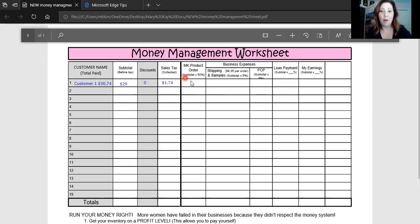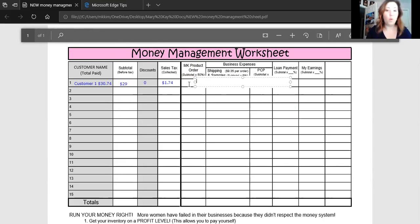Now, once all that money is deposited and I have access to it, I have to figure out what to do with it, right? I don't want to run my business into the ground and take all the cash and run. No, I've got to get more products. I've got to replace my business. I've got to restock my shelves. So this is your product reorder column, okay? So we're going to take half of your subtotal, okay? So half of $29 comes to $14.50, okay? And again, where do we get that? Half of our subtotal, it says it right there, which is this column right here.